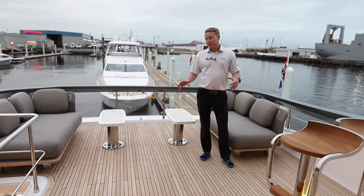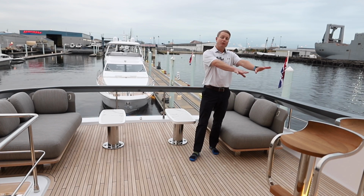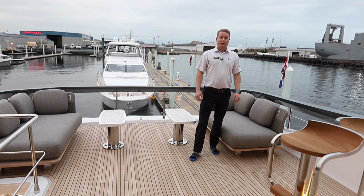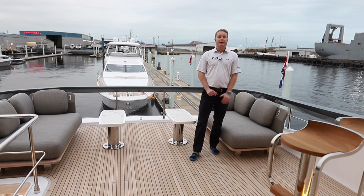Standing on the aft deck, lots of that big expansive space. Whether you flip around the bar stools to entertain towards the lounges, nice little coffee tables, or the retractable sunshade. Really, again, a very versatile space where everybody wants to be when they're out cruising.